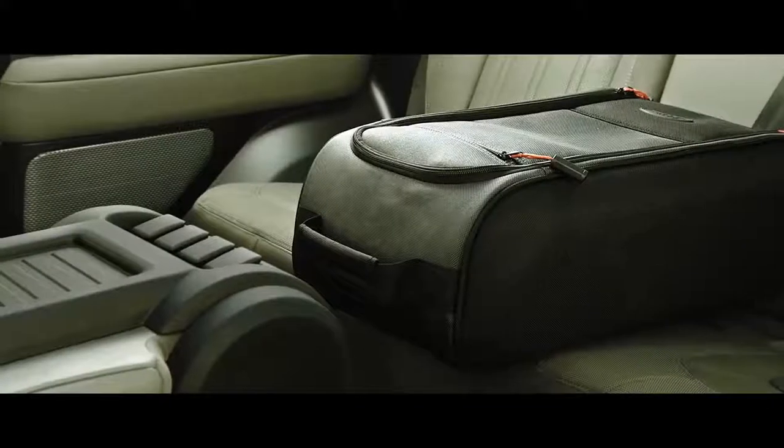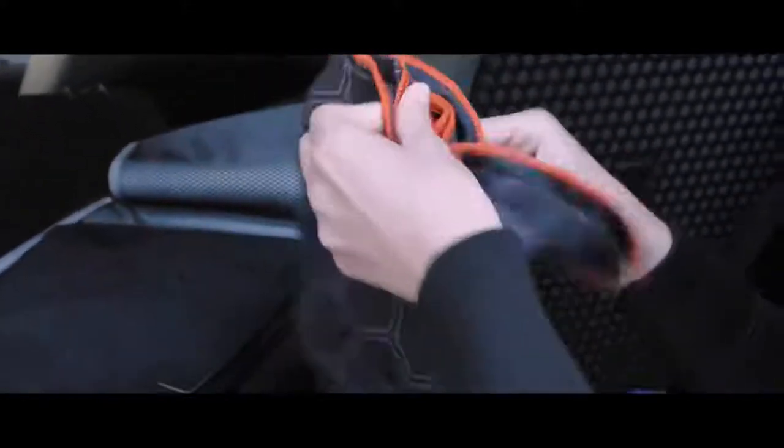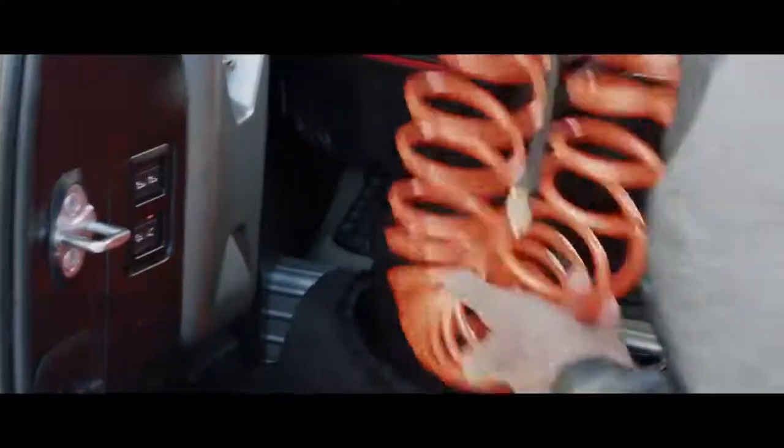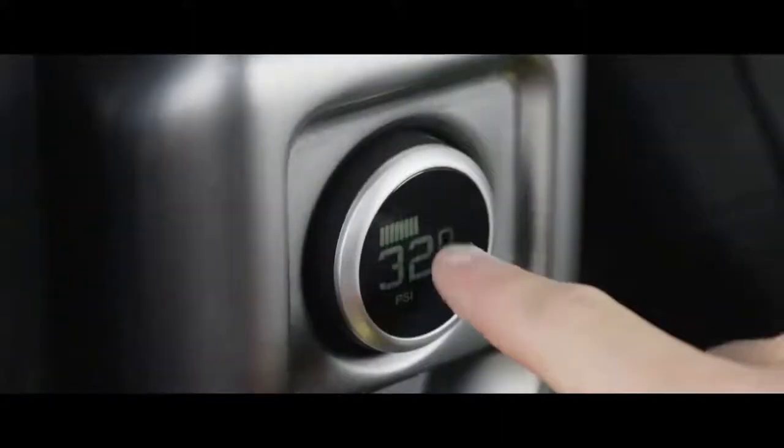Inside, the seat backpack acts as a console, keeping your essentials in easy reach. It can also be removed and taken with you when you leave the vehicle. The integrated air compressor fits neatly into the load space and can be used to reinflate anything from tires to, say, an airbed.